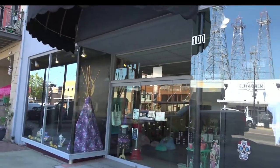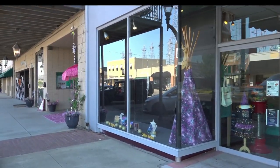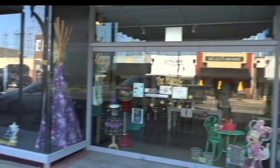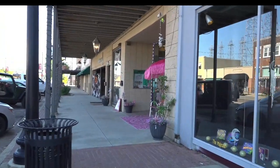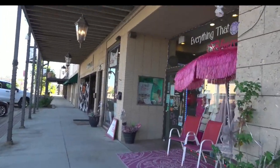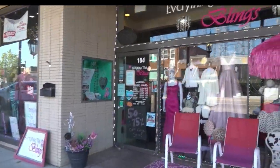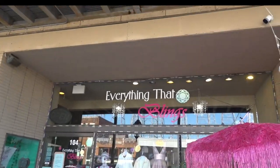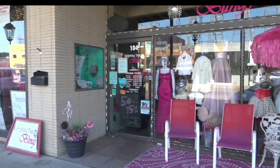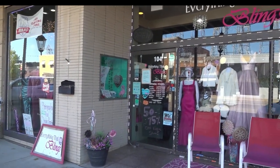This one's called the Majestic. Like I said, it's Sunday, so they're closed. But that's good. I like that. I want them closed. All right. This store actually looks like it could be open, but who knows? You know, it's Texas. I think they trust you more than they did in New York. This one's called Everything That Blings. You could sit outside here right now. Look at that, 50 to 75% off the entire store.